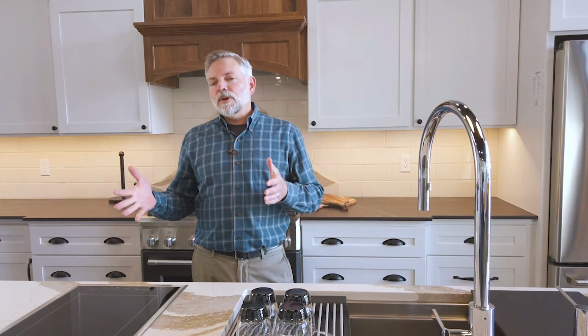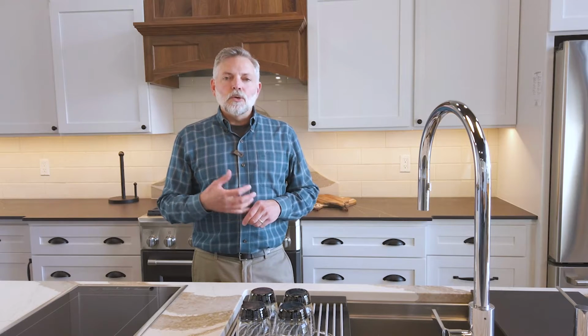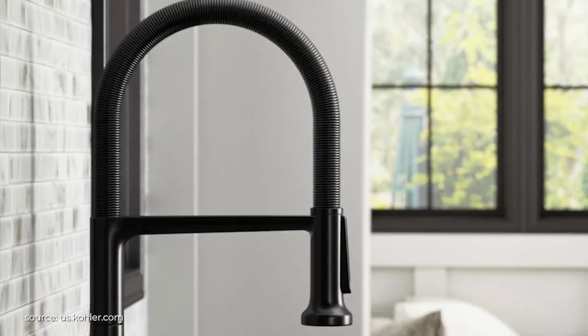Now moving up to the better category, you're going to have more finish options. You're probably going to have an option for a touch faucet that turns on and off just by touching it. And some of the more luxurious finishes like gold or brass. You're going to find a lot of Kohler fixtures in that better category.